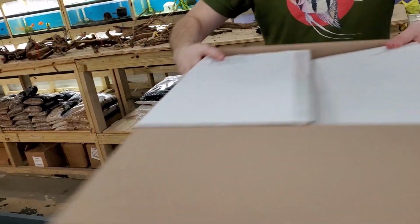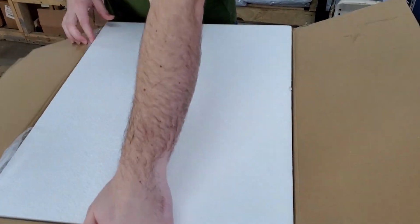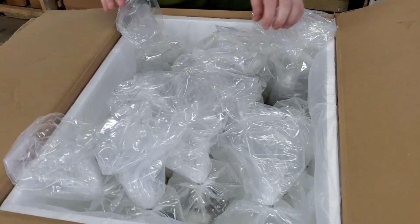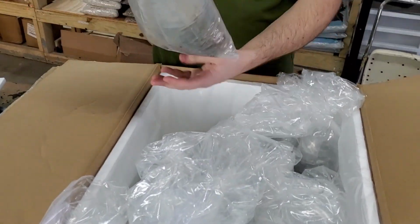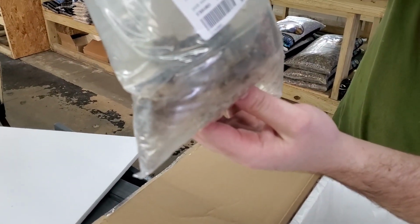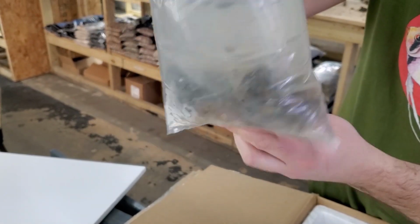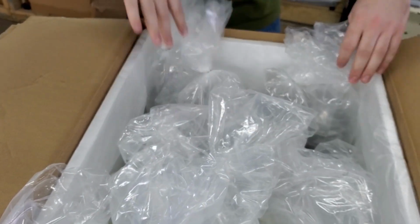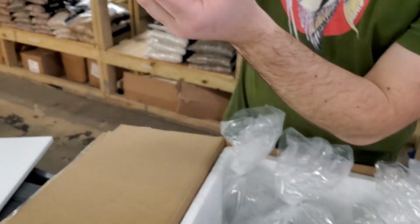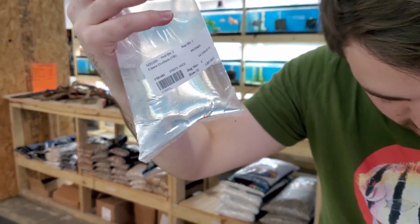Okay, one little box down, three large ones to go. We got some salt water here too. I'm not going to show you all these, but there's six of these. They're just huge pieces of zoas, a bunch of different colonies, so breaking those up in the future. We got some clownfish, cute little guys. There's four of these.